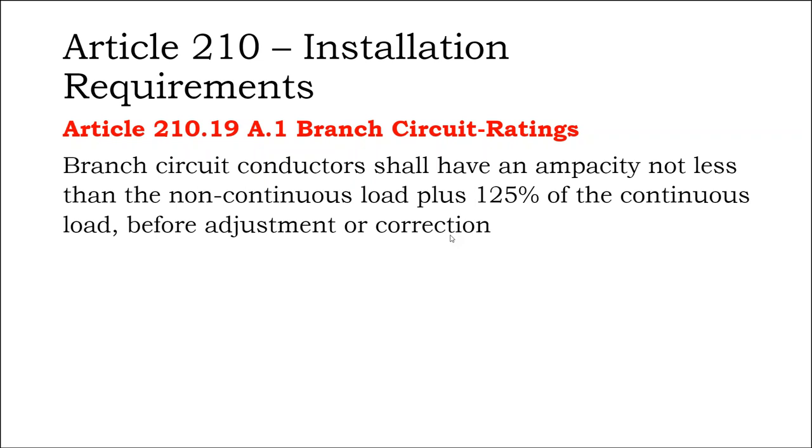Now, continuous loads, just as a starting point before anything else, the conductors need to be sized for 25% more ampacity than the ampacity of the continuous load. So if I have a device that is a 20 amp continuous load, I need 20 amps plus an additional 25%. I need to get a 25 amp cable for that 20 amp continuous load so that my cable doesn't burn up from the heat resulting from that continuous load.